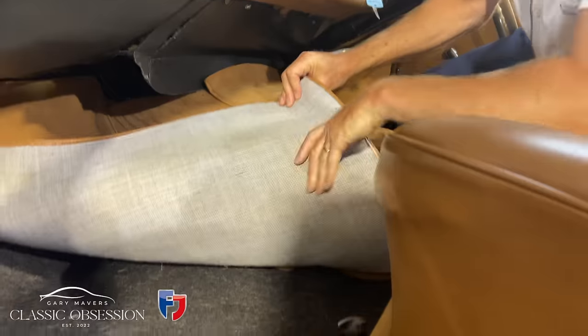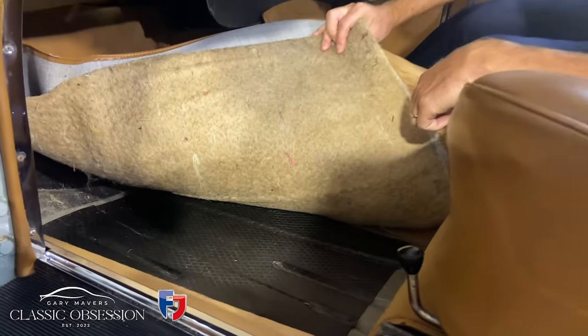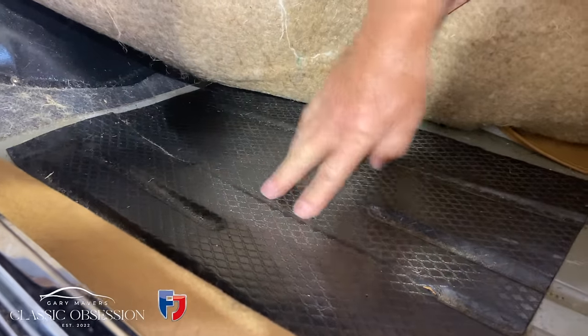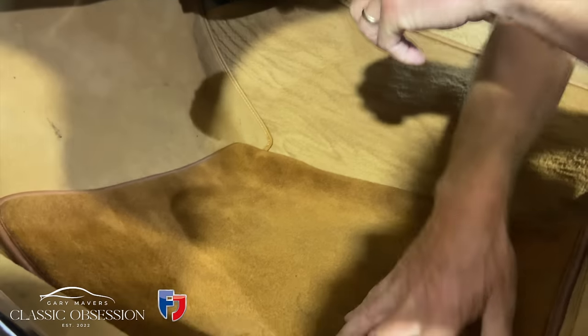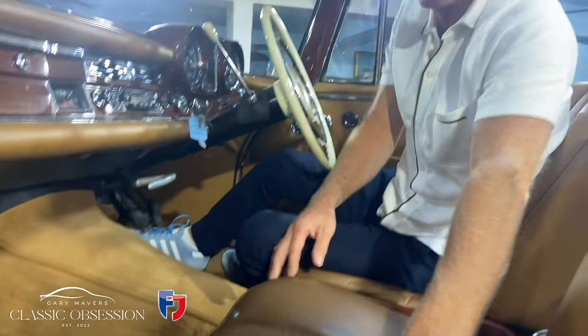Should we take a look at the floors, see how they've fared? Look at that. Look at that, guys. I mean, do you get much better than that? I fitted all these. Correct soundproofing. I think it was called Satsuna, this colour of carpet. It's all correct.